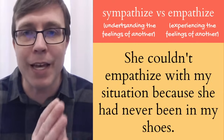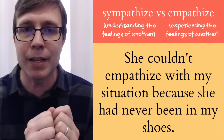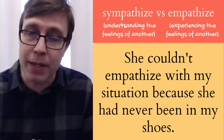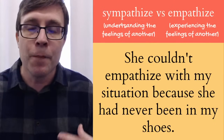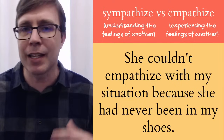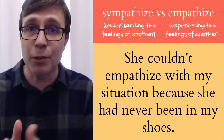So I told you that I think some people will use them interchangeably. The slight difference is this. Both of them are verbs. You could use them as nouns as well, sympathy and empathy. But to sympathize is you understand the feelings of another. You understand, like, oh, they're upset, I feel bad for this person, and you sympathize with them.